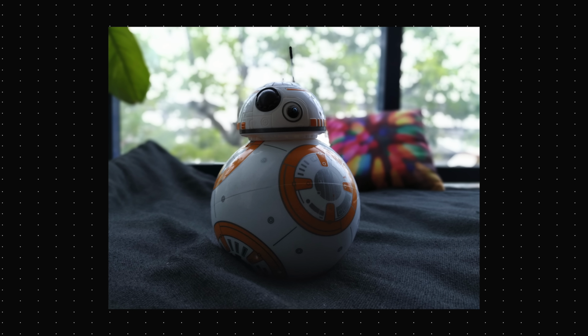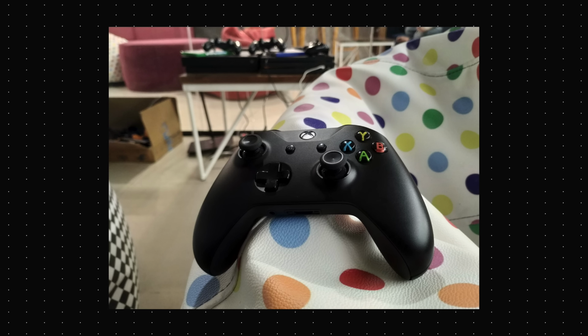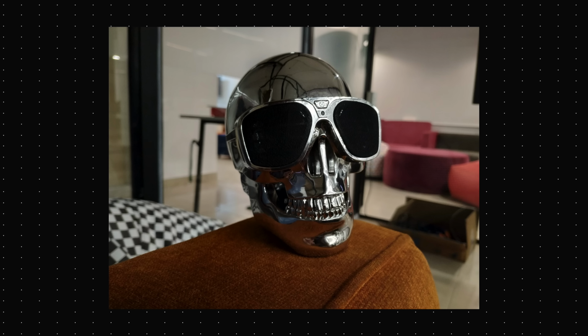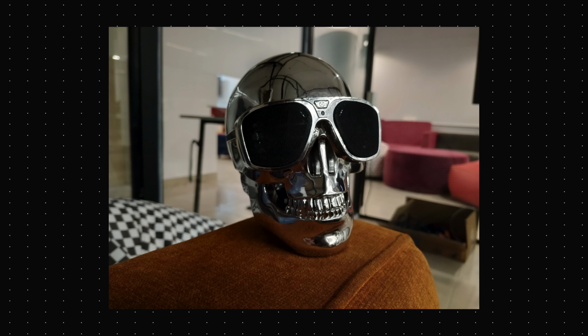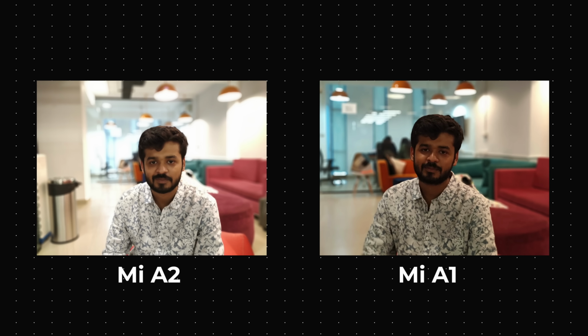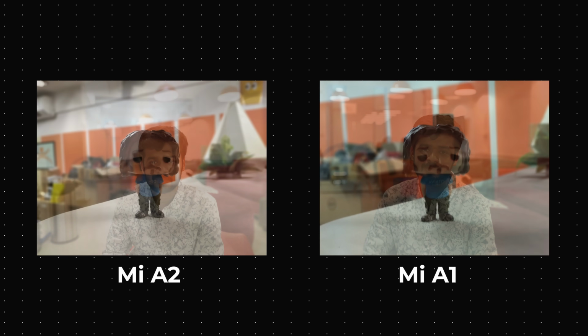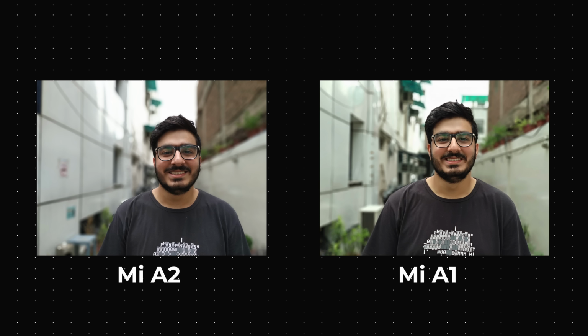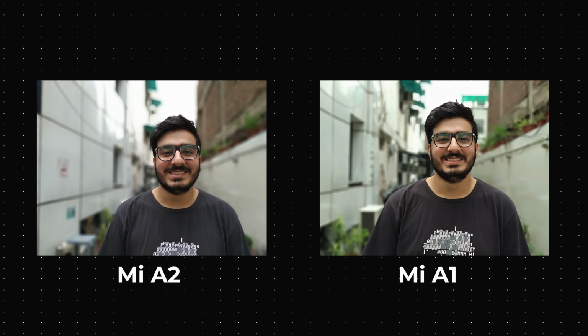So here are a few photos from the phone. As you can see, the Mi A2 takes some pretty good photos. The colors are nice and overall punchy. In low light too, the camera captures a decent amount of light and the photos look really nice. Although there is a bit of noise. Look, I've used the Mi A1 in the past and I can tell you that the cameras here are a huge improvement, be it the usual photos or portrait mode photos. Just look at this. You can see the difference.